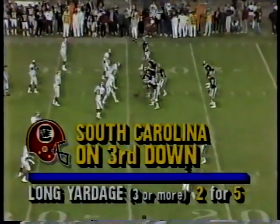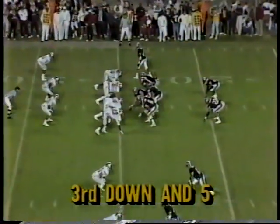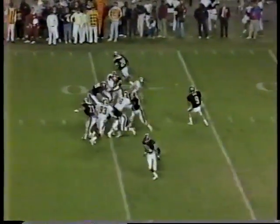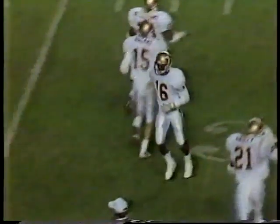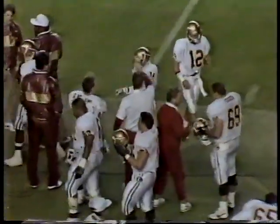Again, Eric Hayes, Odell Haggins, and Steve Gabbard with pressure up front. First time they've all been healthy since the Miami game to open the season. 3rd and 5. Here they come, and Ellis hurried on the play. Anthony Parler, the intended receiver, but all over the quarterback again was Steve Gabbard up front, number 76.